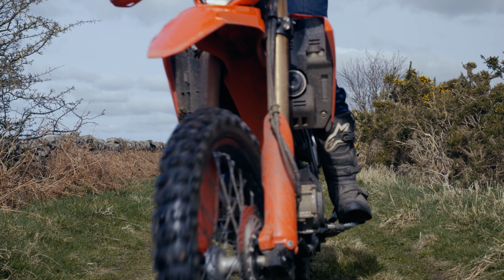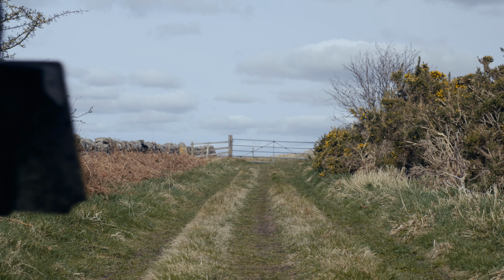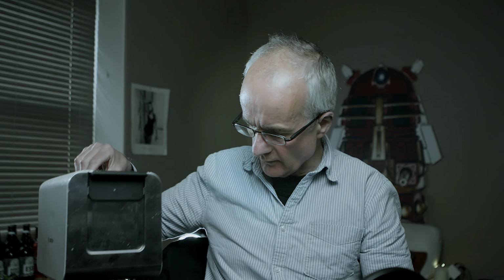And welcome to what is probably my final update on the Honda CRF300L. Sorry, I've just noticed Kevin's still in shot, so I'll just get rid of him and then we'll make a start. There we go.